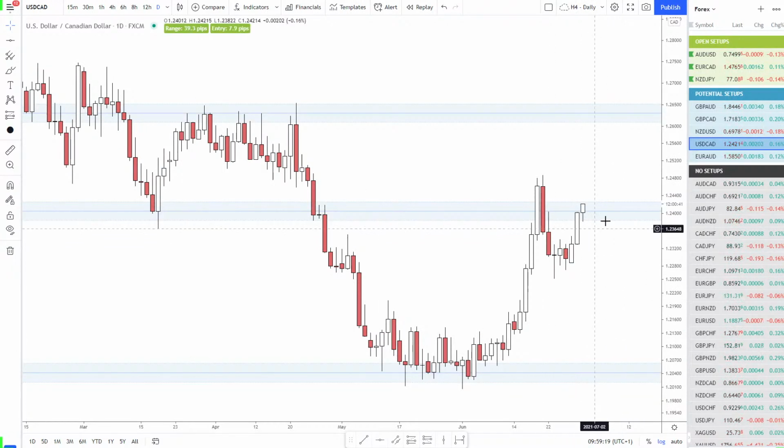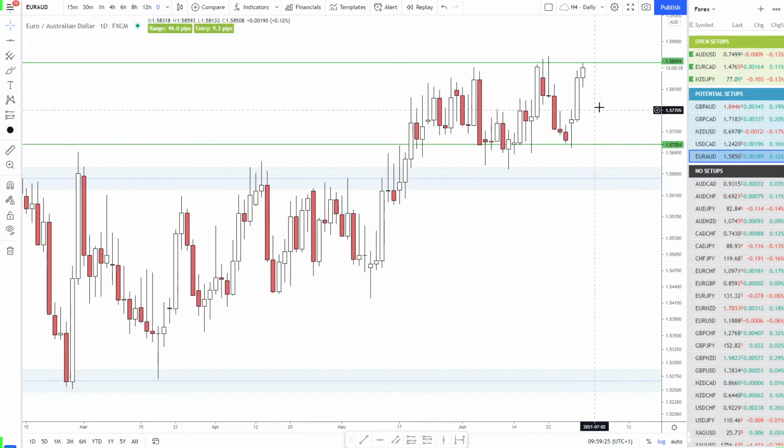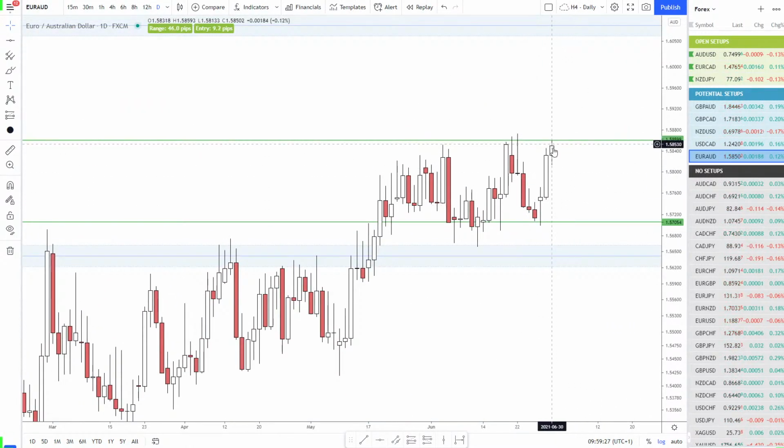USD CAD looking for a potential short from this resistance area. Real long shot here, but let's just see what happens with today's candle. And Euro AUD just looking for a range to form. So I want to see price on the smaller time frames like the 6 hour, 8 hour kind of thing drop back down to the support area.